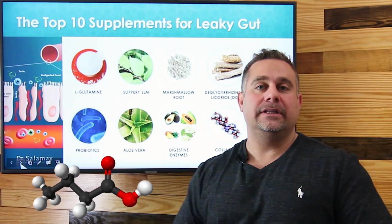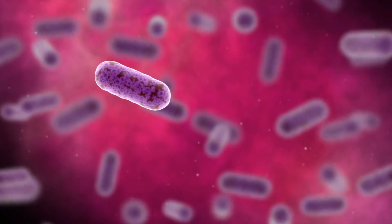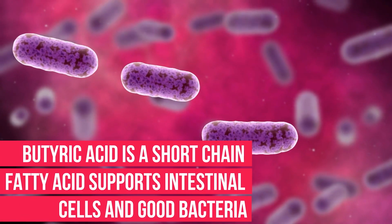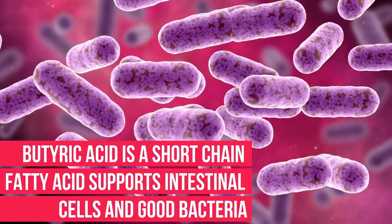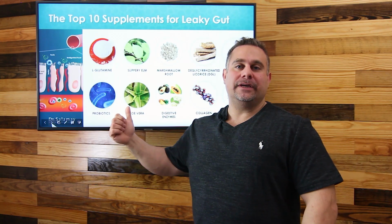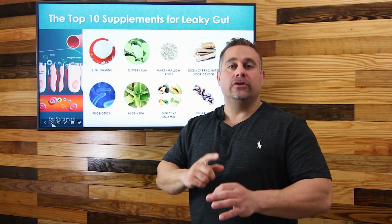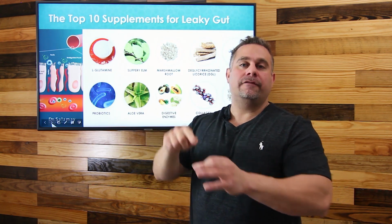Butyric acid is really amazing. It's not very popular, but it is so important. Basically, butyric acid is a short chain fatty acid. Whenever fiber interacts with our bacteria, it produces these acids, and one of them is butyric acid. And these good bacteria in the colon, in the intestines, really thrive off of that butyric acid.